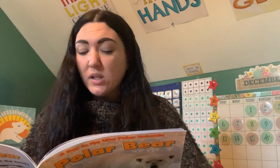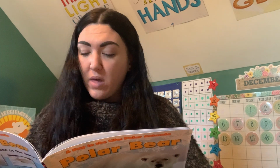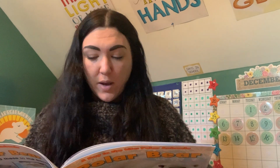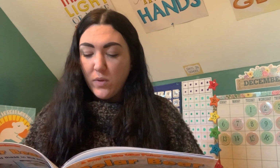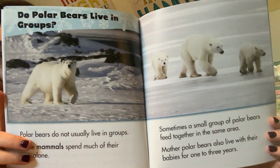Do polar bears live in groups? Polar bears do not usually live in groups. These mammals spend much of their time alone. I didn't know that. Sometimes a small group of polar bears feed together in the same area. Mother polar bears also live with their babies for 1 to 3 years. So after a mama polar bear has her babies, they stay with her for 1 to 3 years, and then they go off on their own.